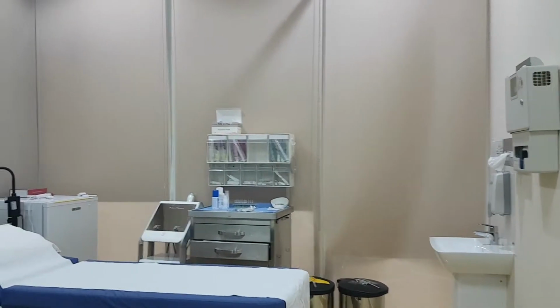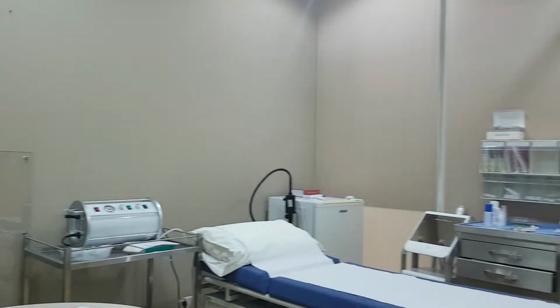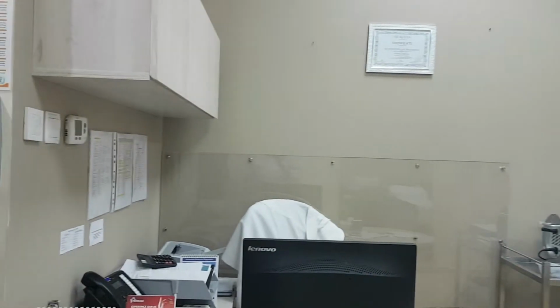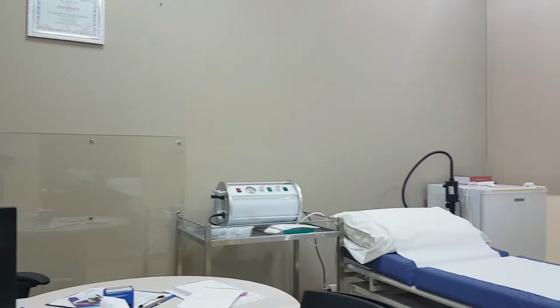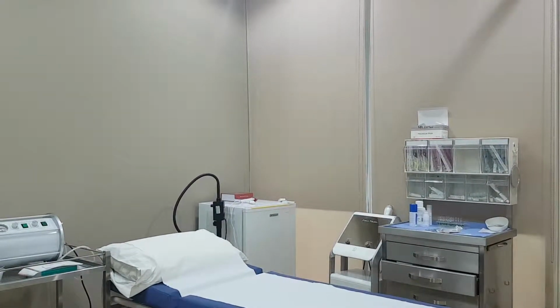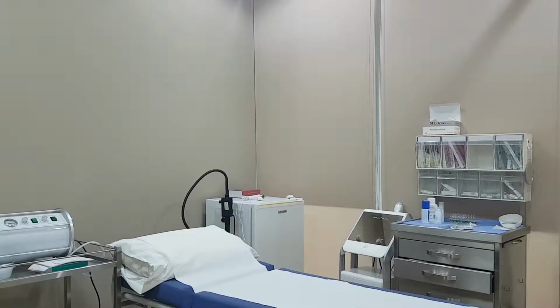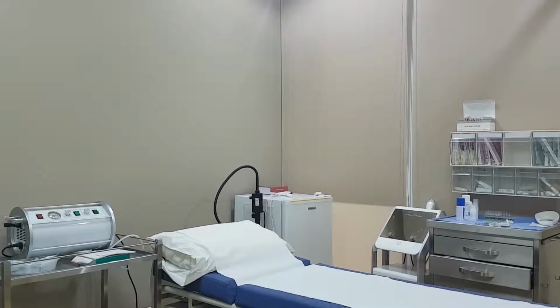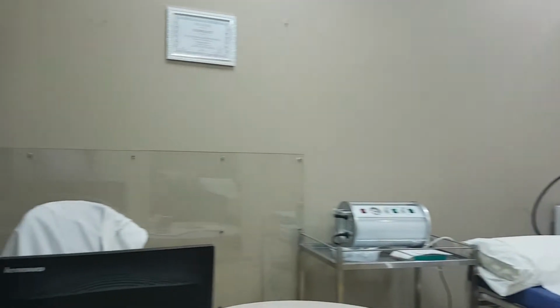This is our dermatologist, where the doctor sits and operates. She consults about all dermatology related issues to our patients. Those are a couple of machines which we use. That's a hydrofacial, that is a microcrystal diamond peel machine.